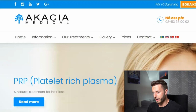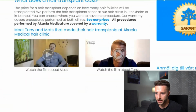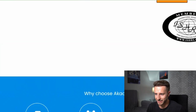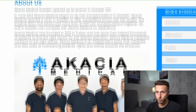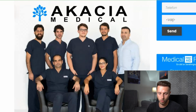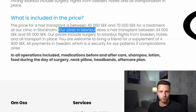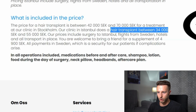And now let's take a look at the clinic where he had his hair transplant procedure done. It was Acacia Medical in Sweden. They seem to have two teams. One team is working in Sweden and it's costing more. They have another team in Turkey which seems to be cheaper, including the flights and the hotel.